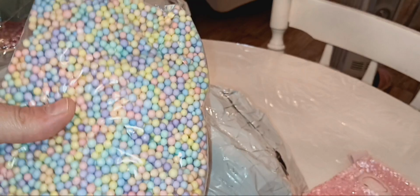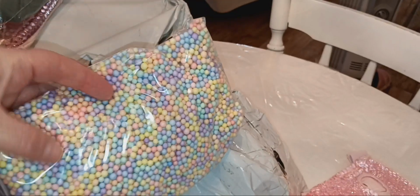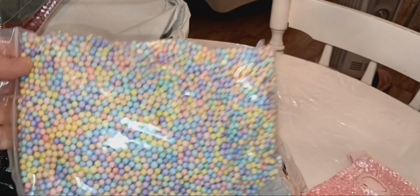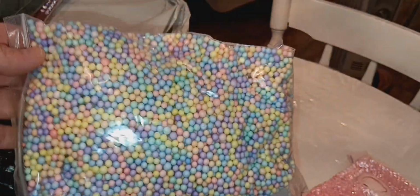I ordered this from Temu. It's pastel colored little styrofoam dots, and I'm thinking to use this on... I had a tree made. I'm calling it my Grinch tree. I saw it on Facebook, so I sent a guy the picture and he made me something. He did not follow any of my instructions. It looks cute, but it's so heavy. I want it the thinnest.